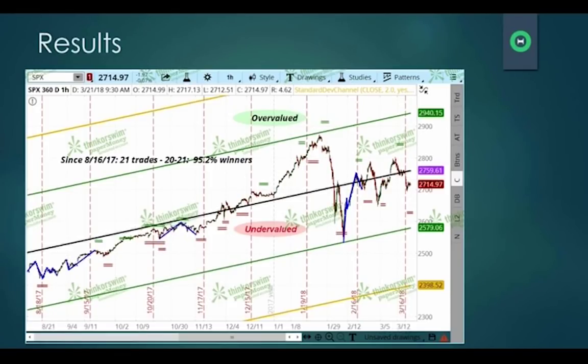2017. In that time, there were 21 trades, and we were 20 correct out of 21. Let me let that sink in a little bit, because this is unheard of in the industry. That's a 95.2% win rate.